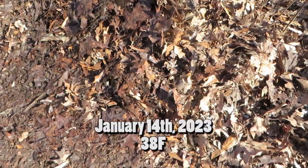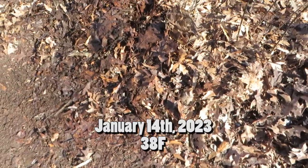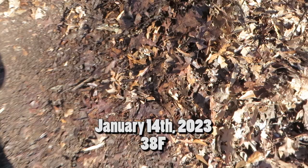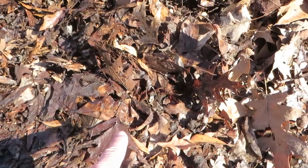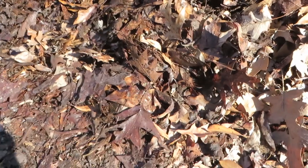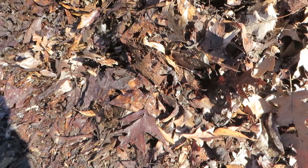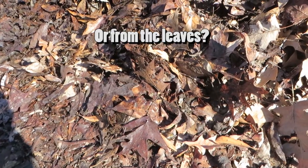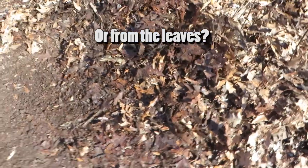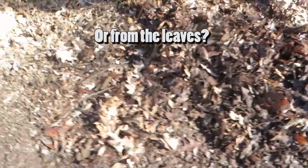It's about 38 degrees outside. And anytime I rake up the leaves and stuff like that, I always see bees coming in to collect. I don't know if it's moisture, because the dark color warms things up faster, or if there's some sort of minerals in the soil or in the dirt or what. But if anybody out there knows, please share any thoughts or ideas.